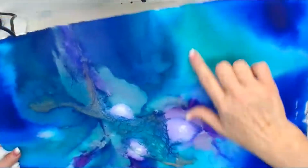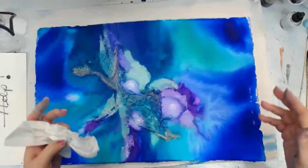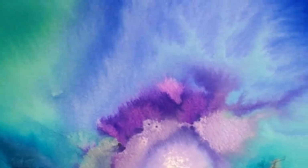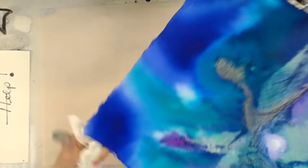And I added more later, and you can see in here there's kind of a mark right there, kind of a watermark. See that line? So it's something to get used to, but some of these feathering areas around here are really cool. And over here looks really cool too.